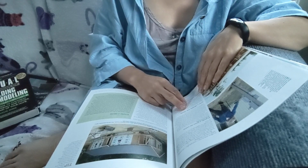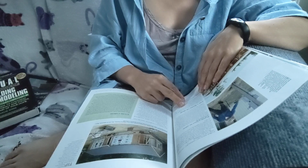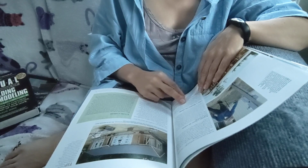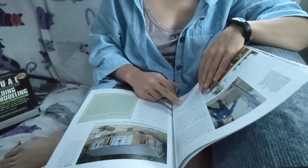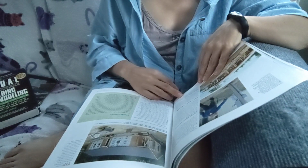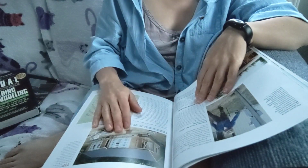I like this: live simply that others may simply live. To increase the cost of the house, all you need to do is to complicate its design. Small, low, and light makes an affordable house. Money-saving design ideas, featuring some houses here. Photo on the facing page. I think this is it.